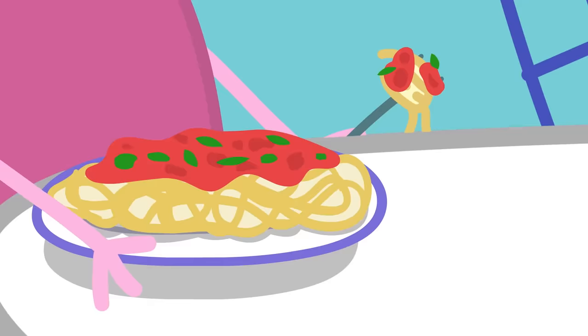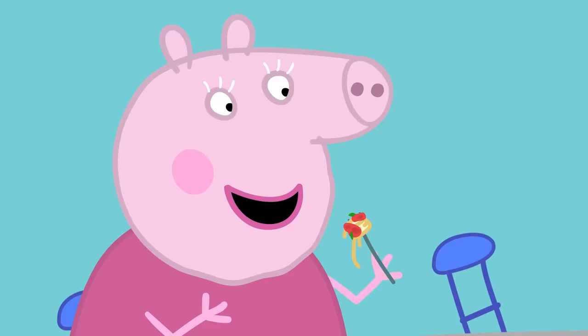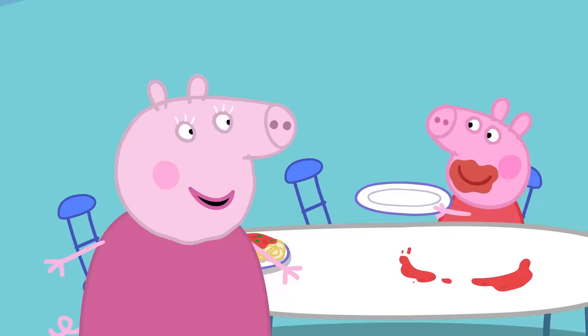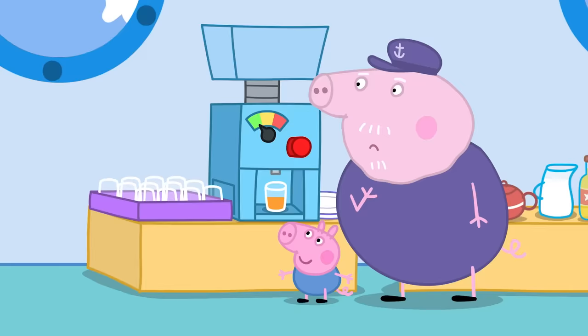Delicious! I can't wait to... Finished! Oh. You were hungry, Peppa. Can I get some more now, please? Oh. Of course. Let's go. Hooray! Grandpa Pig is still trying to make George a cup of orange juice. Oh, dear. Could we have some more oranges, please, Miss Rabbit?